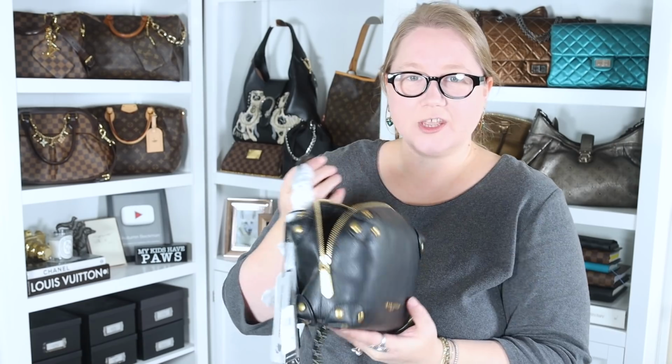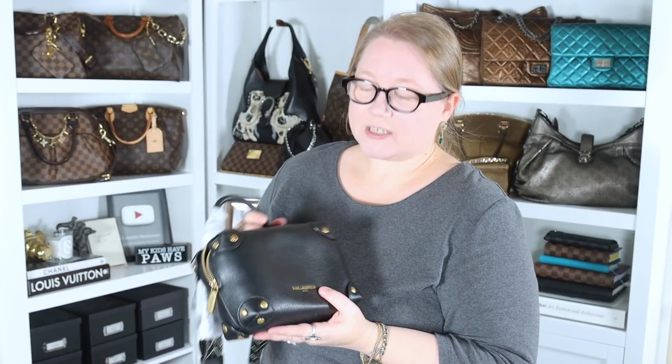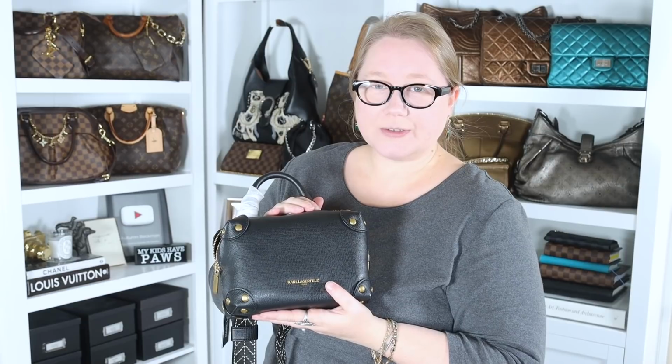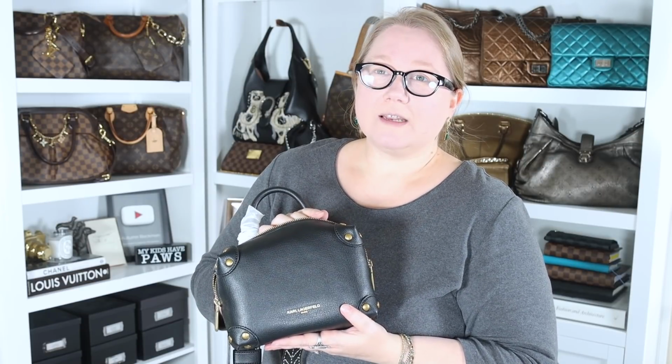I've been thinking about Karl Lagerfeld bags and looking at them more and more lately. They have some really nice designs that have caught my eye. I wanted to order this one, and then I happened across this other one that I wanted to get because I wasn't sure about the quality. I'd never looked at them closely in person, and I wanted to see what the quality is like. So far, it definitely looks like a contemporary bag, the materials and the construction, and not like what I would call a luxury bag. Whereas there are other contemporary brands, like some Coach bags, some Tory Burch bags, where the quality is definitely up there with the luxury brands.